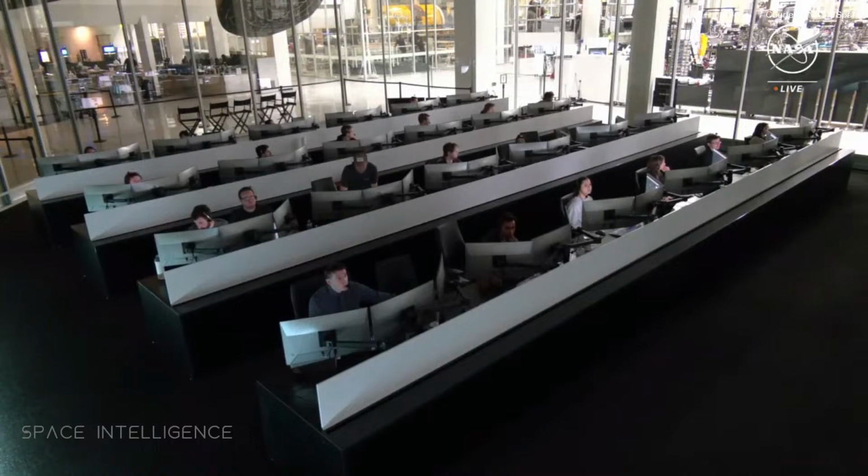And Dragon has undocked from the International Space Station at 7:57 a.m. east of the Bahamas. And that first burn has been completed and nominal. Dragon separation visually confirmed. Houston copies.